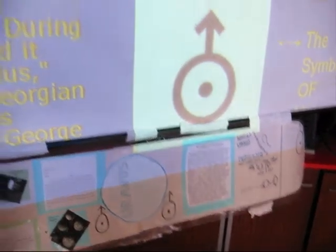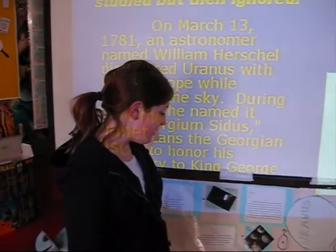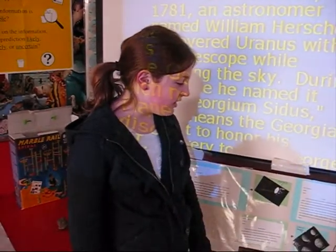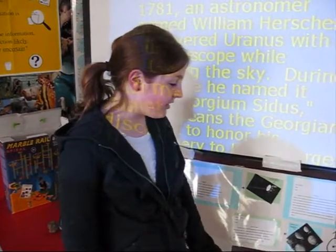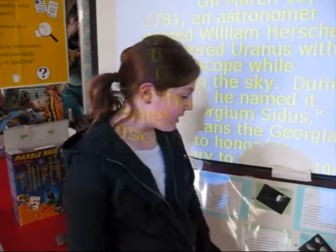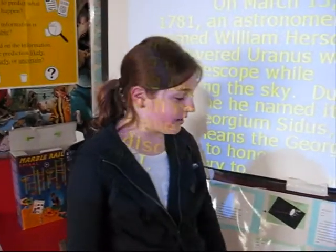Some scientists call it an ice giant. So if you were to try to step on Uranus, you would fall into a liquid ball. Uranus is the father of Saturn and the grandparent of Jupiter. Only one probe has been to Uranus, and that is Voyager 2.